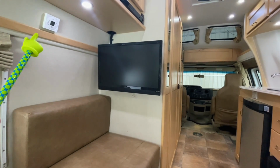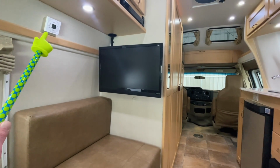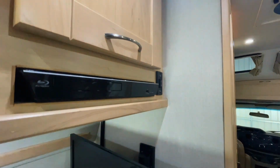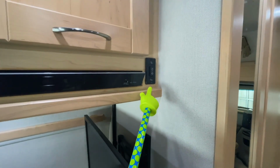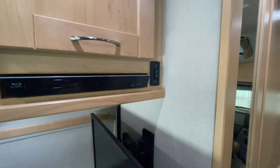We've also got a thermostat here that controls the overhead Cool Cat heat pump and AC, as well as the onboard propane furnace. We've got that Blu-ray DVD player here, as well as the power switch for the power sofa in the rear. So you just push that switch to run the power sofa up and down. Again, that's very easy and convenient when you're ready to go to bed.